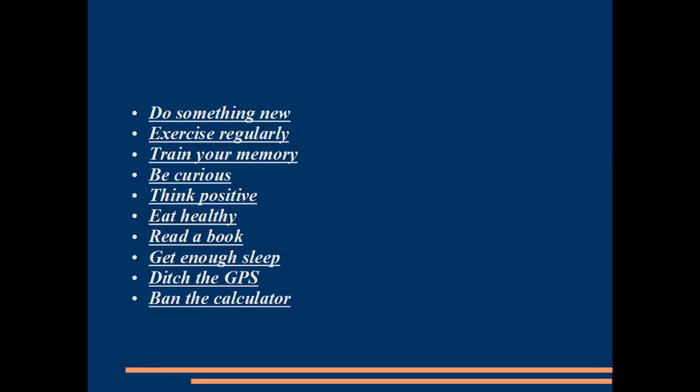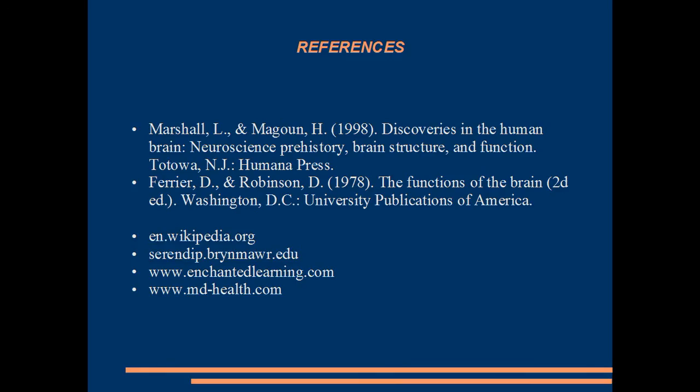Ban the calculator. Remember back at school when we were taught to use our brains to do simple sums like times tables? It's incredible how we now rely on devices like smartphones and laptops to calculate really simple equations. Resist the urge to work things out using an external device and use the device you were born with, your brain.